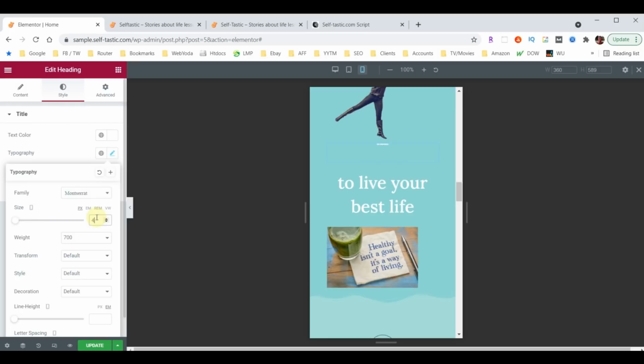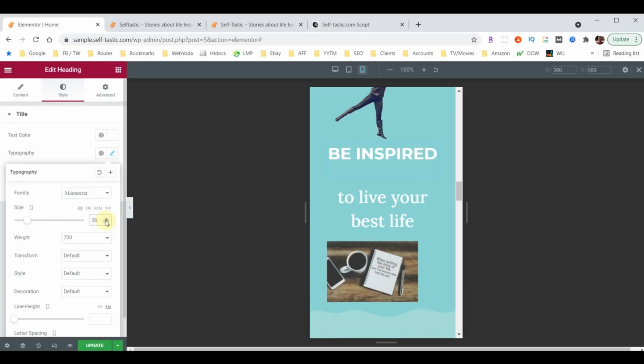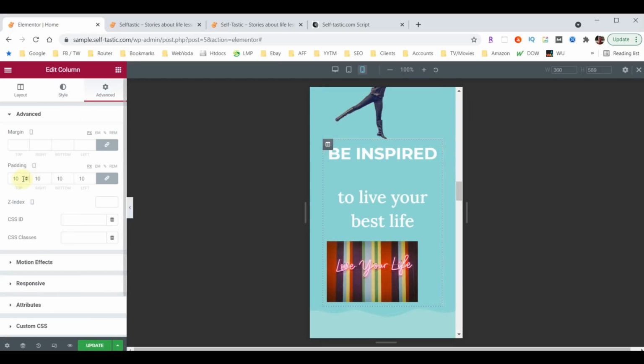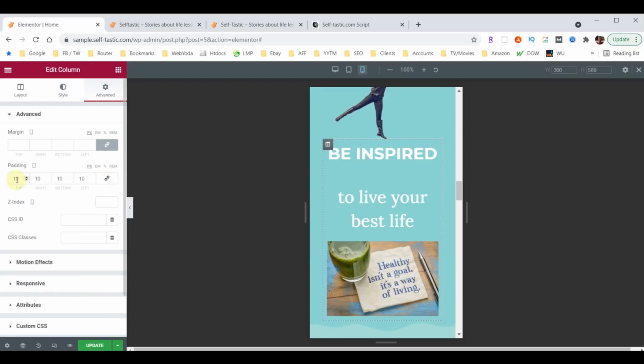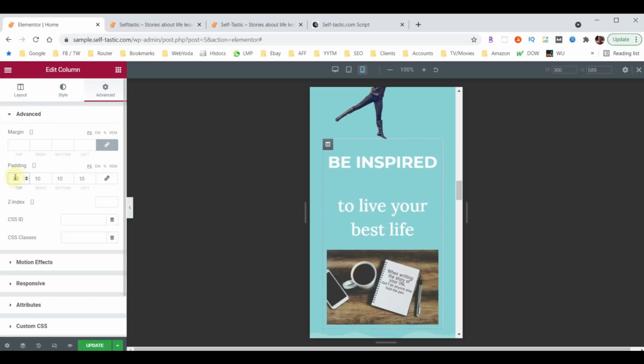We'll select the Be Inspired, go to Style, Typography. We'll set the font to 40. It's still wrapping, so let's move it down. Now it doesn't wrap, so now it's at 38. Now that's a little bit close at the top, so let's go ahead and go back into our padding on that. We'll disconnect these, and let's set the padding at the top to say 30.